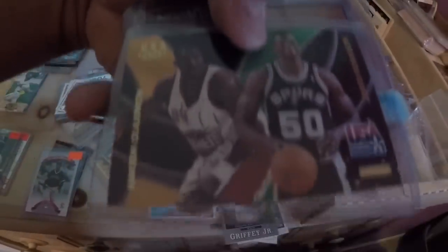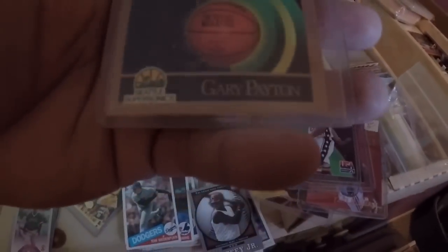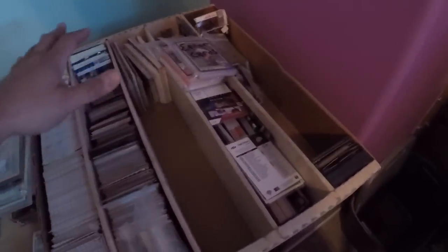Here's just a sample of the basketball cards. Hakeem Olajuwon. There's Hakeem Olajuwon and David Robinson. Another Olajuwon card. Whatever happened to this guy? Penny Hardaway. Gary Payton. Not even worried about that price right there. Like I said, that's barely even hitting this section.